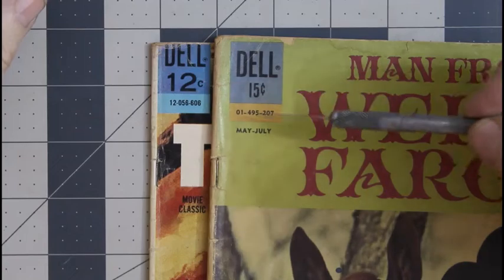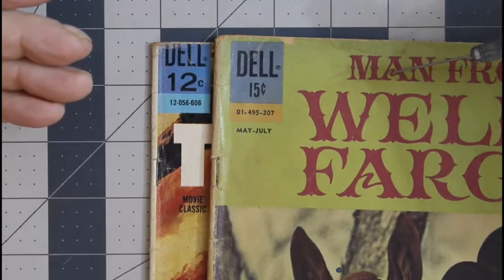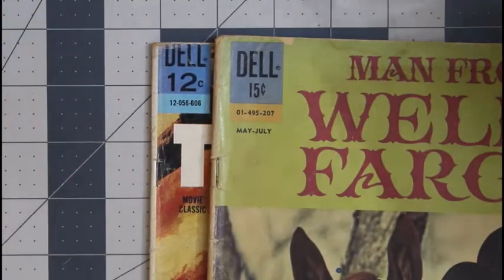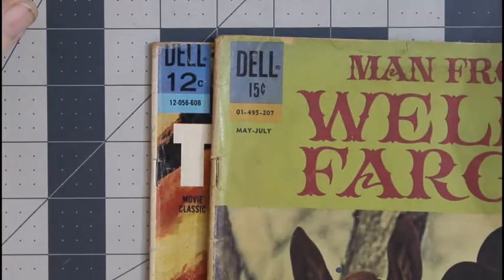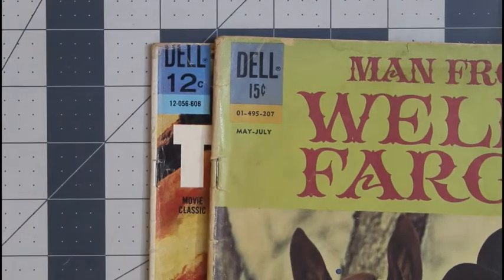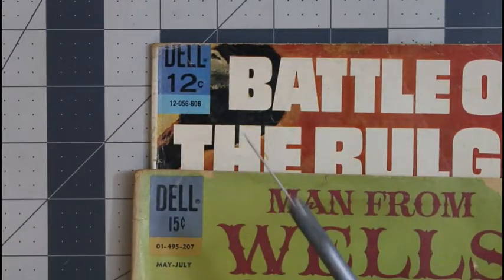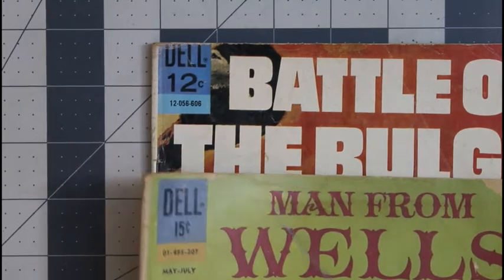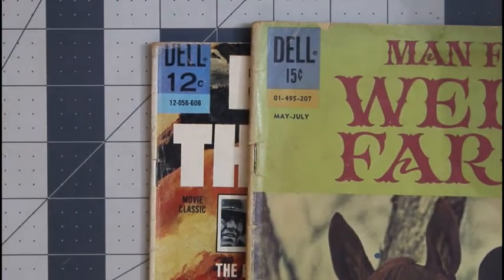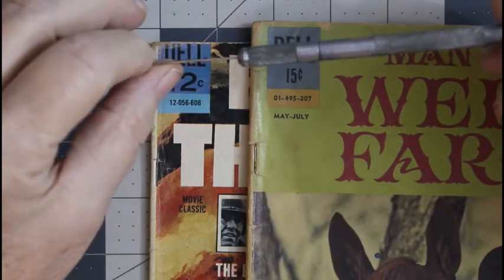Then we come to the next three numbers. This is an alphanumeric number assigned to the title. So basically, the second three numbers were nothing more than a title code. I don't know exactly how they did it. I'm sure if I researched it a little more, I could find out. But in general, like this, Battle of the Bulge, 056. Man from Wells Fargo, 495. I suspect it was just numeric, but I don't know. I know Gold Key did it a little differently, and we'll get to that in a little while.